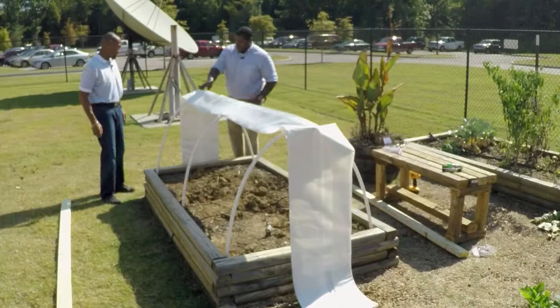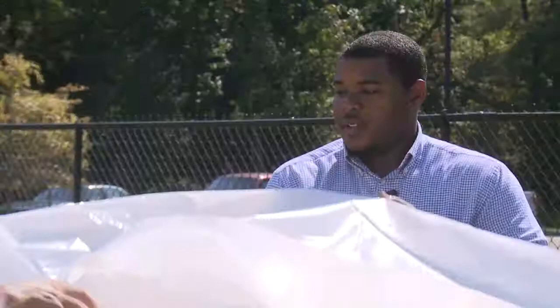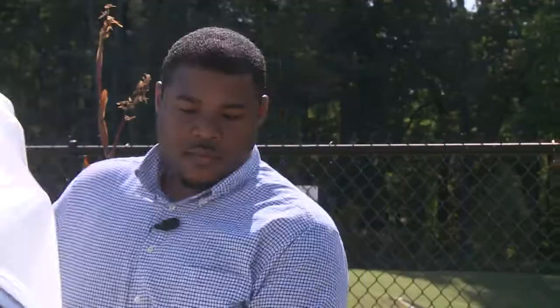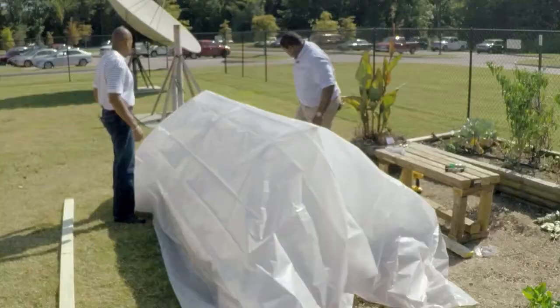All right. And if you'll do the honors, you will take your end. And I will take my end. And it goes all the way down. Just spread this open. As you see, we have enough length to cover up the ends on both sides.